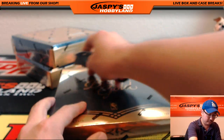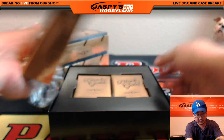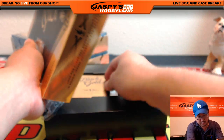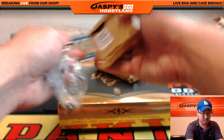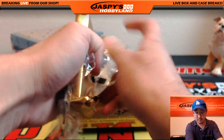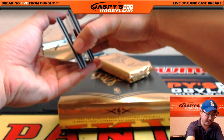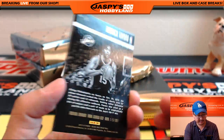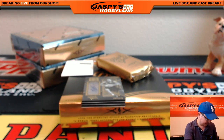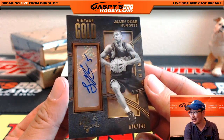That was box one. Box two. Good luck, everybody, in box two. Yeah, these cards do look pretty cool. Looks like we've got a redemption in here. I'll save that redemption for last. There's Derrick Favors for the Jazz. Vintage gold, Jalen Rose, Nuggets, Jalen Rose.